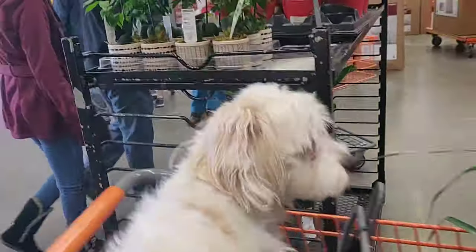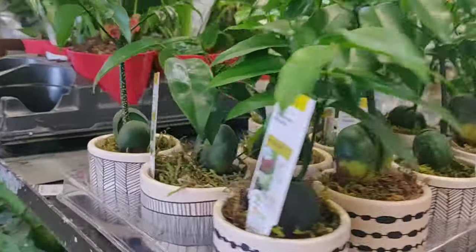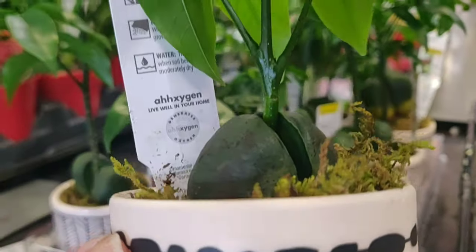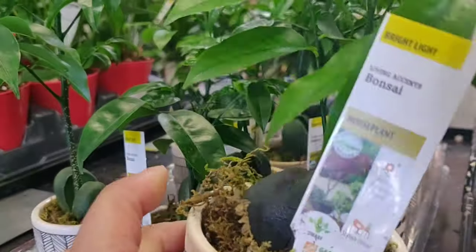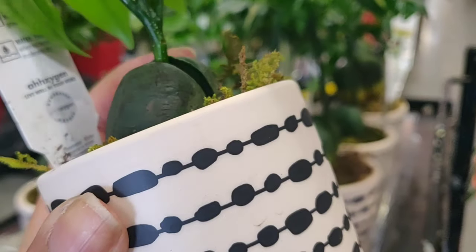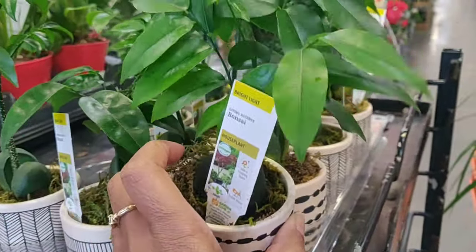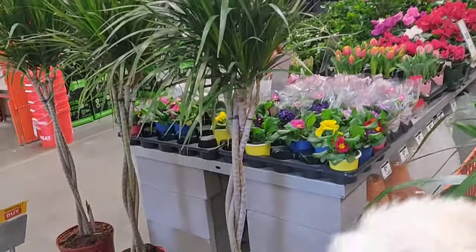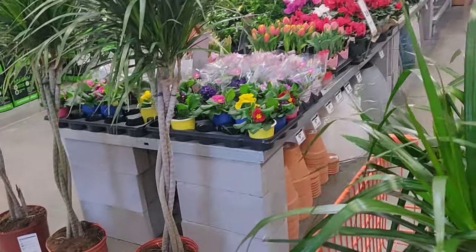$8.98. Oh, is this the avocado? Is this the avocado? Somebody let me know in the comments, but I think this is the avocado bonsai. Really cute. $10. Oh, let me go on the other. Well, we can do this side.